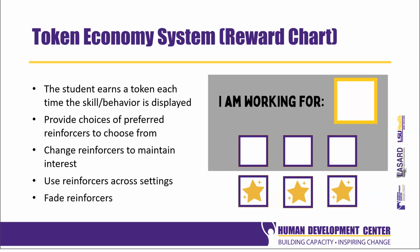You want to make sure that you use these reinforcers across settings, not just the classroom. If you're implementing this system, it needs to be implemented in the cafeteria, outdoors for recess. And again, it depends on what that skill actually is that you're focusing on.